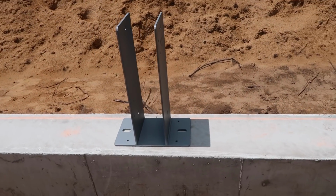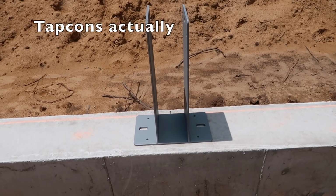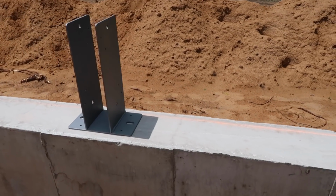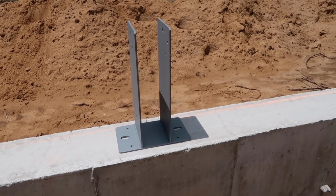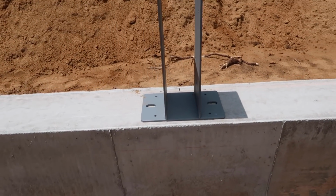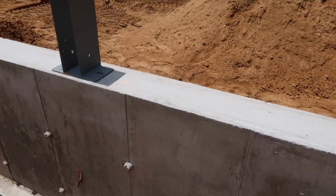These are gonna get a couple Redhead anchor bolts, and then we're gonna put some Simpson Titan HD 5/8 by 6-inch anchor bolts in the big holes. So it's amazing how strong these are.